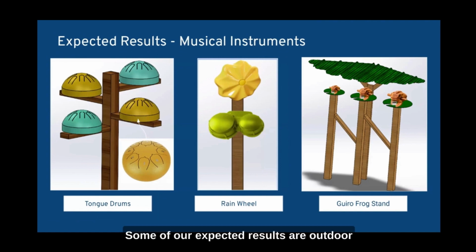Some of our expected results are outdoor musical instruments that will be installed along the sidewalk outside of the plaza. These include tongue drums, a rain wheel, and gyro frogs.